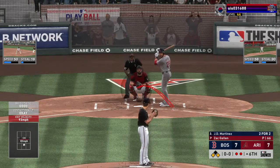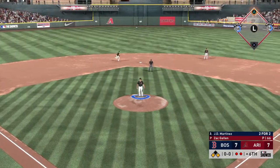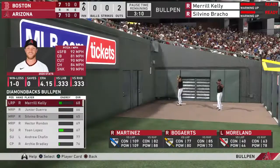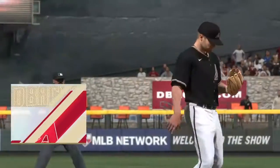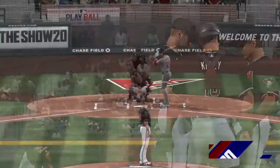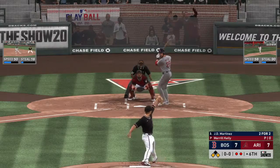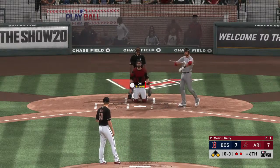Now batting, the designated hitter, J.D. Martinez. And he may have thought something was on here as he stepped off to look back to first. Merrill Kelly trots in from the bullpen here as he inherits a tough spot with 2 on and 2 away. Number 29, Merrill Kelly. Here's J.D. Martinez. He swings and hits it foul off to the right and out of play.